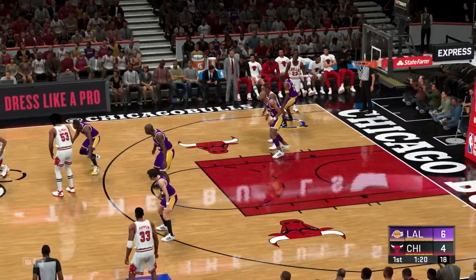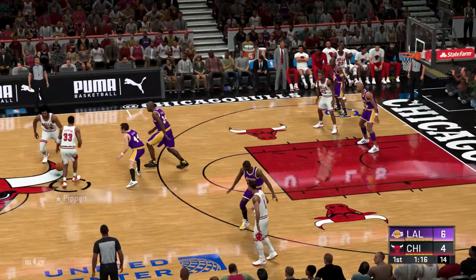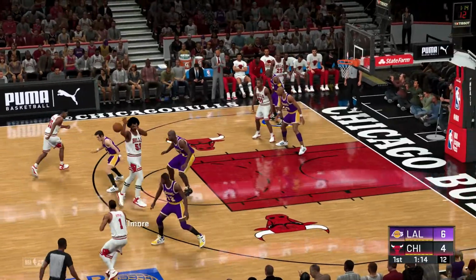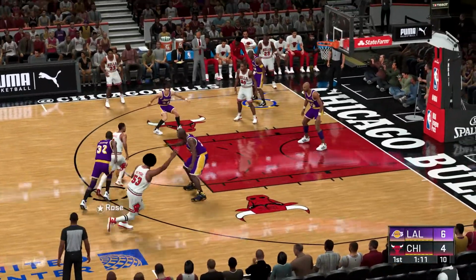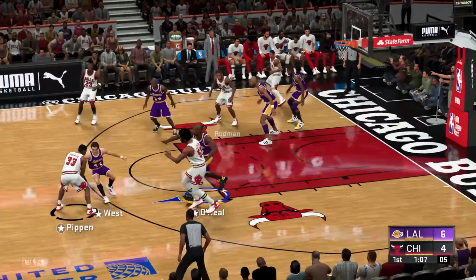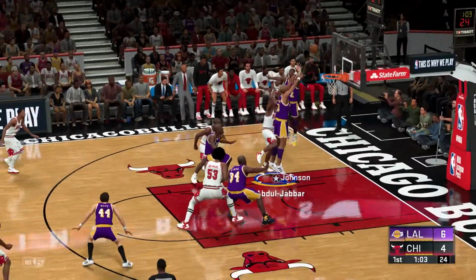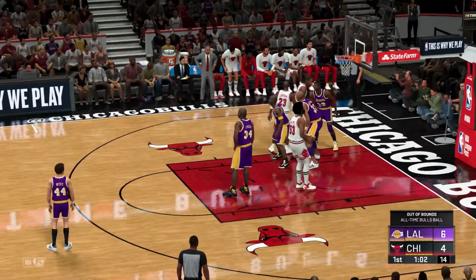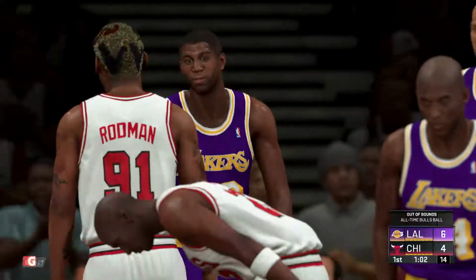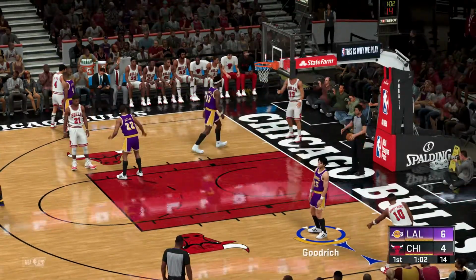Very skilled inside. Now here's Rose. Dishes to Pippen. Gilmore passes to Rose. With some arc. Just 5 to shoot. Pippen with it. West picks him up. And the ball goes out of bounds. Last touch by Johnson. Now let's go to the sideline and catch up with our Hall of Famer, David Aldridge.